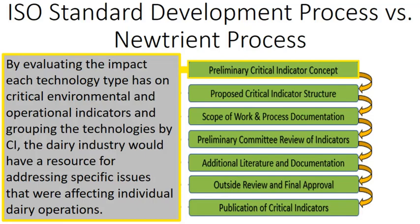So, the critical indicator concept: we thought, well, let's evaluate the impact of each technology type. A technology type is a separate screw press separator, right? It's not a Bauer or a Fan or Dota, it's just a screw press separator. We look at its effect on critical environmental and operational indicators. So we're thinking about the things the farms have to think about.